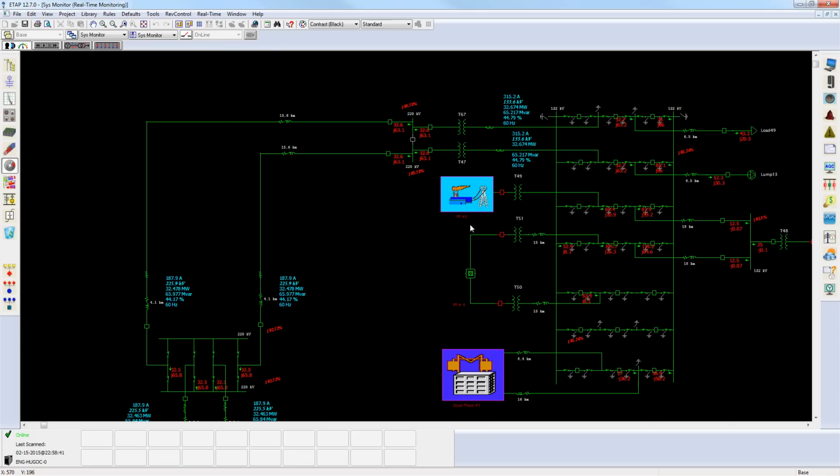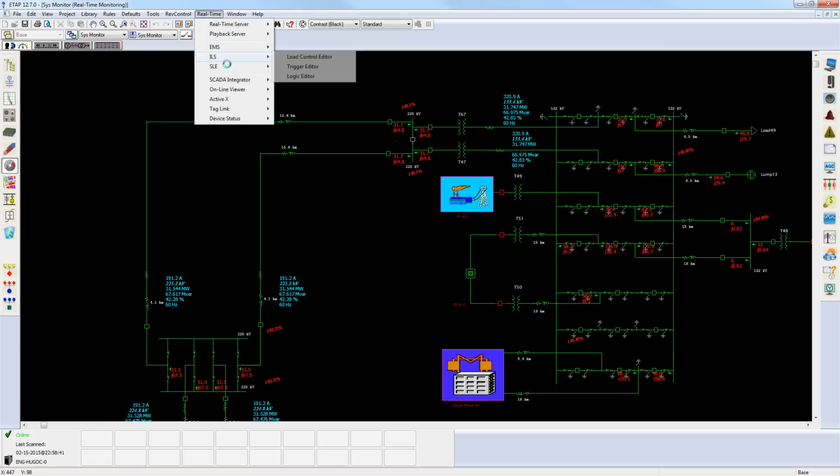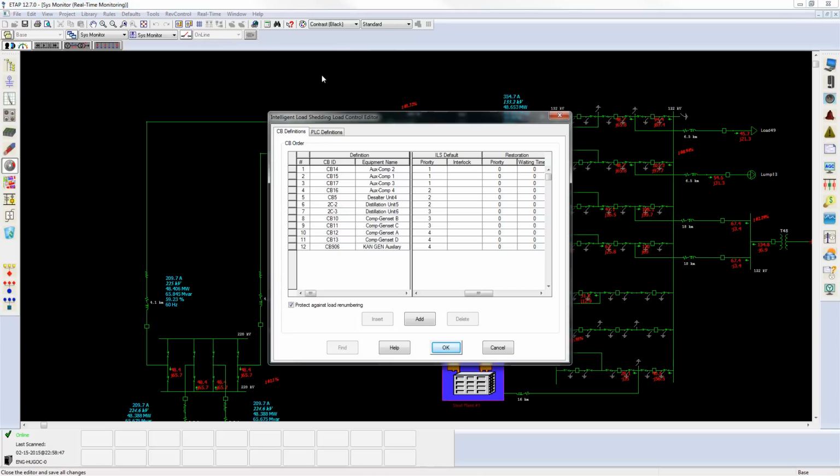In the ETAP ILS load control editor, we can add, remove loads and update priorities and interlocks easily without the need of reprogramming controllers or relays. Just by manipulating the ILS default load priorities, or grouping loads under the interlocks, we can achieve the goal of setting up the system.